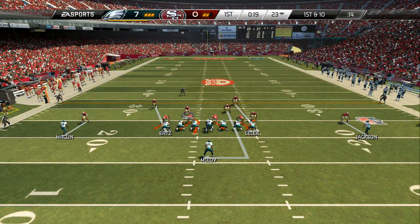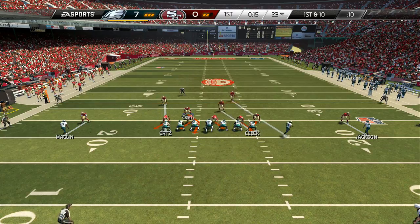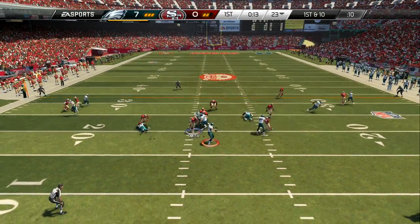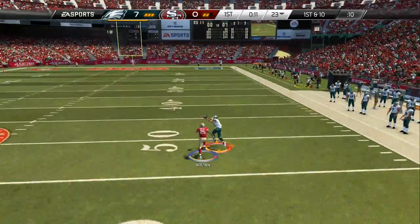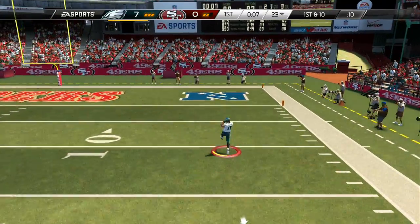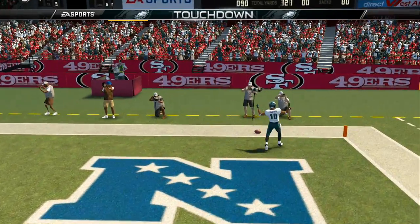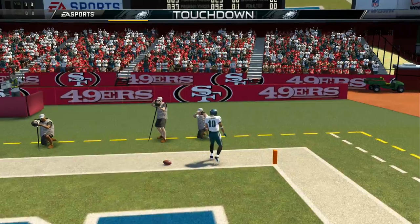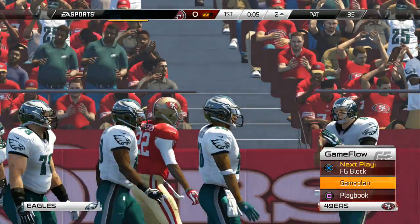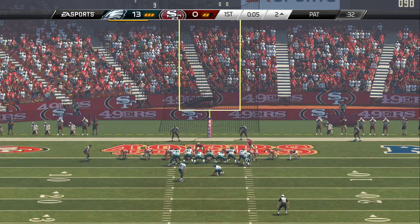Get ready. In the backfield. To the wide receiver here. What a route. Fooled the defender. He is wide open. Nice throw by the quarterback for the touchdown.